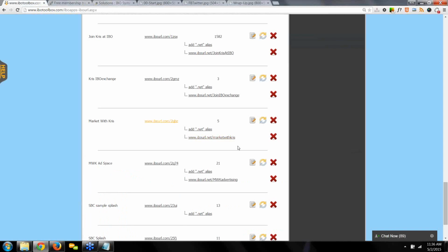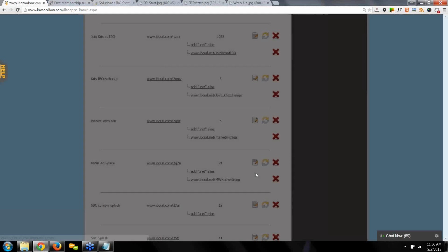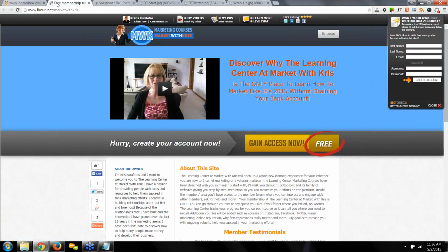The other thing is, if I edit it a third time and I just put in the Learn More, I could use this page as what? A lead capture form, right? So I can click on Save and go back, and I'm just going to refresh.